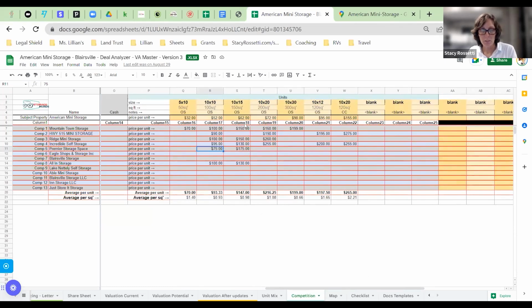You can see for a 10 by 10, the national average is 88 cents a square foot, so we're really not too bad off. But if some of the customers do complain, I told Pete, just go down to $85, 80, say, look, the national average is $88 for a 10 by 10 right now. We'll do 85 if you stay.